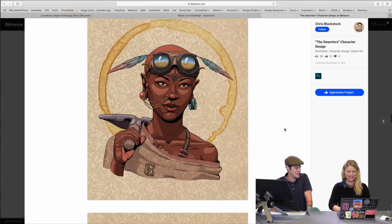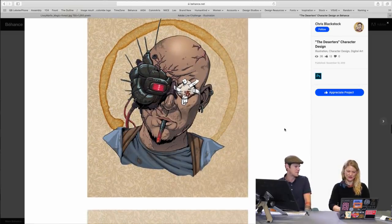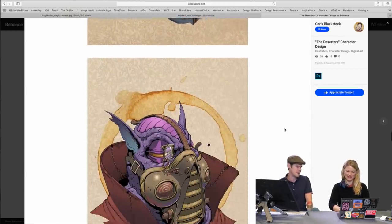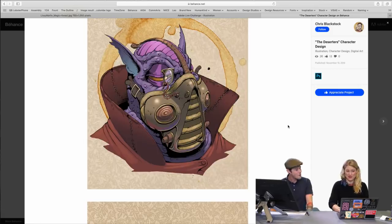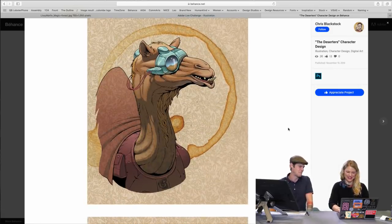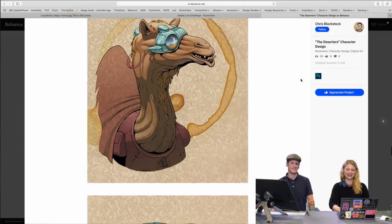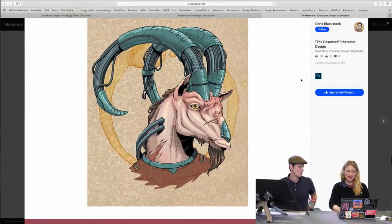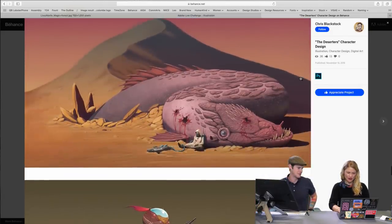A lot of this stuff, some is from photographic reference, some's just straight from memory, from my head. Obviously, this guy didn't have much reference, he doesn't exist. I hope it didn't come from photographic reference, it'd be terrifying. I love his teeth. That's Packy, the camel. Wow, this is a whole world. And that's the Apex Ibex.